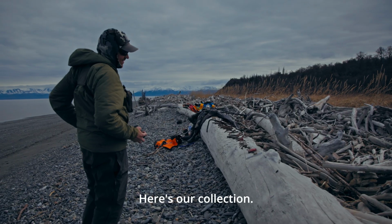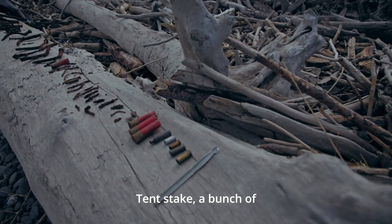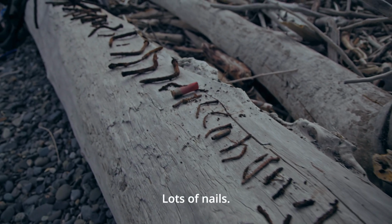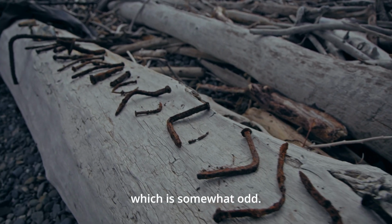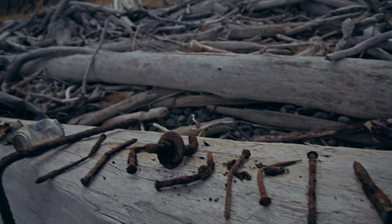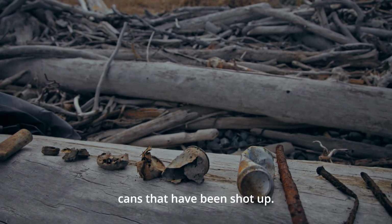All right, man. Here's our collection. This is the haul. Let's go take a look at this. This is what we got: a tent stake, a bunch of bullets, some shotgun shells, and then the actual bullets. Lots of nails, and most of them are bent 90 degrees, which is somewhat odd. If anybody knows why, that would be helpful. Check this out, big old hunk of metal there. That was easy to find. And then the assortment of cans that have been shot up.